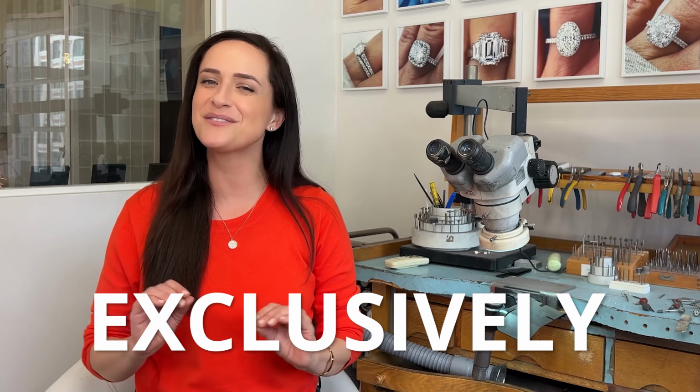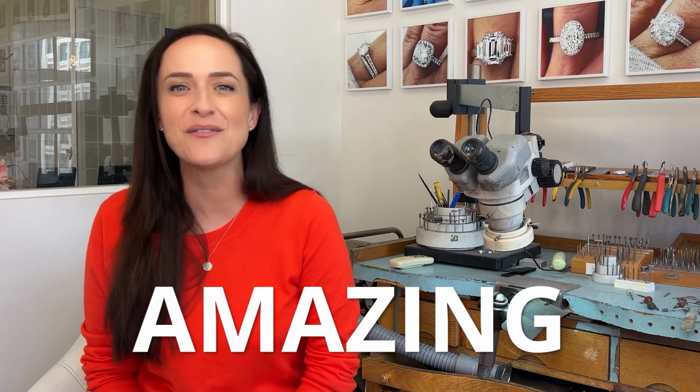Now, this custom ring is being made from scratch exclusively for Elle, which is going to take her gorgeous finger to a whole new level of sparkle. And be sure to keep watching until the end to see what makes this ring so amazing and how it relates to the movie Serendipity.